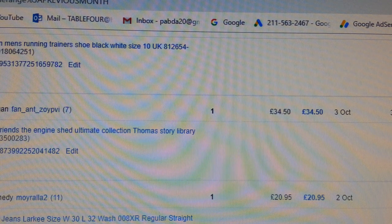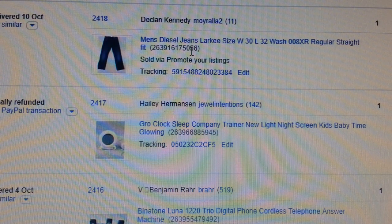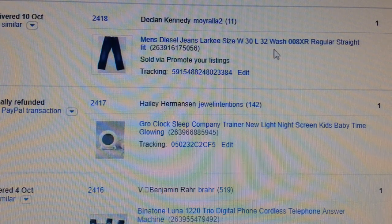£34.50 for that. Okay, and the next item, Man's Diesel Jeans, Larkee, L-A-R-K-E-E, size 30, length 30, so 30 waist, and inside leg 32 long, regular straight, so go back 20.95. It's been such a long time, I forgot how much I paid for this. Maybe 5-6 quid. It took such a long time to sell this.